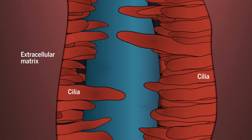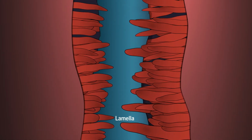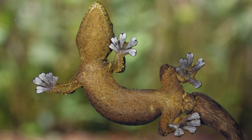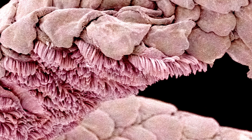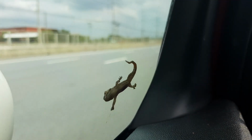We think that the cilia are only having very weak physical interaction with the lamellae, but it's the fact that there's so many of them. There's billions and billions of these interactions that then create friction that allows it to be so strong. It's analogous a little bit to gecko adhesion. So gecko feet are covered with these tiny hairs called setae, and they can use this to scale walls and crawl across ceilings. And by combining the strength of all these hairs, they get friction. So actually, it's not that surprising that the interface between the cilia and the lamellae is strong. What is surprising is that it can also be released with apparently no force.